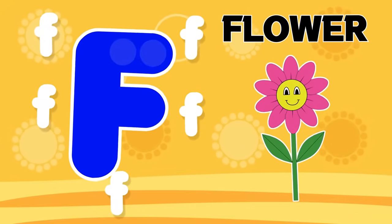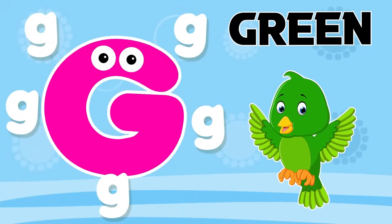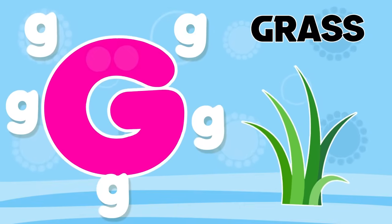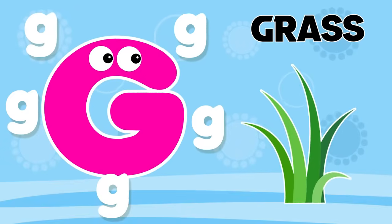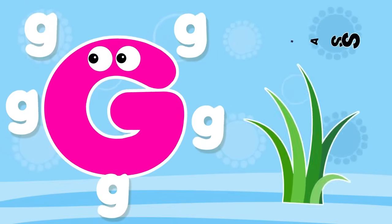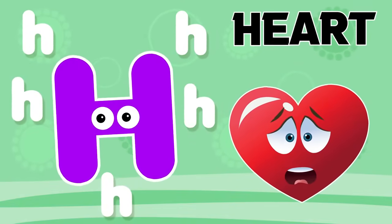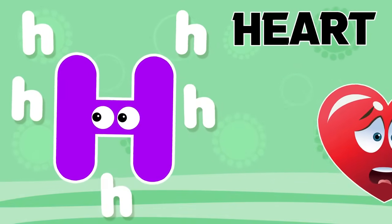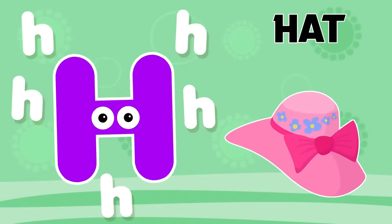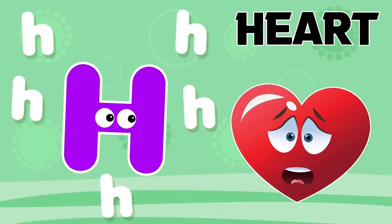G is for green, green. G is for grass, grass. H is for heart, heart. H is for hat, hat.